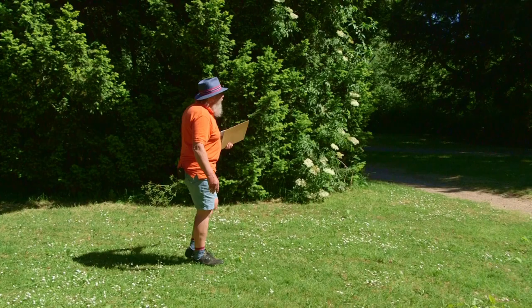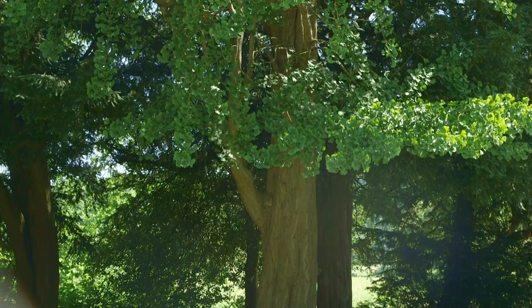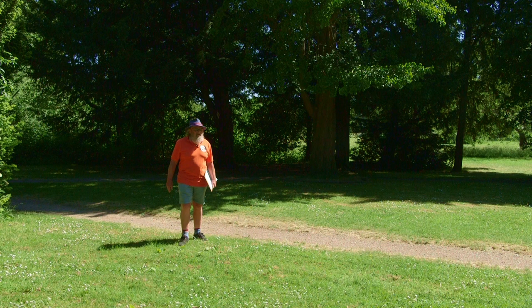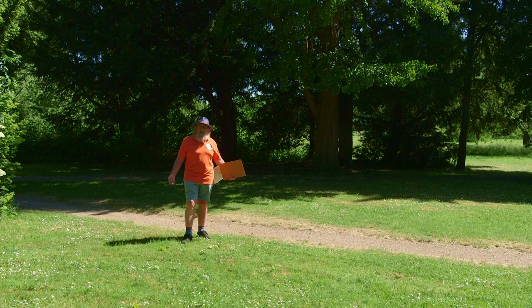And my favourite here is the ginkgo biloba, a very ancient tree. They found one or two in China, and I think all the rest are now clones from that. They're supposed to have all sorts of magical healing powers, just like Modwina's spring.